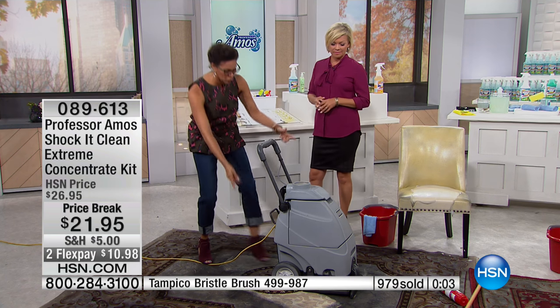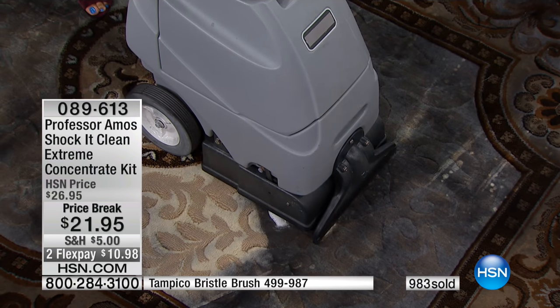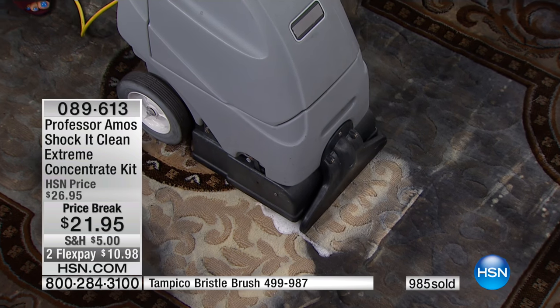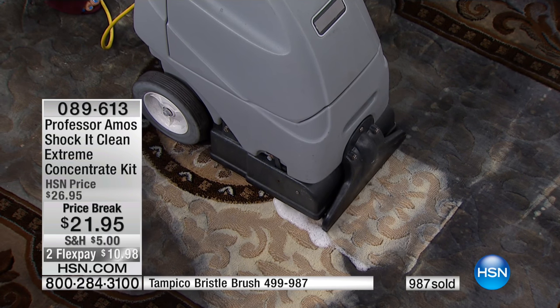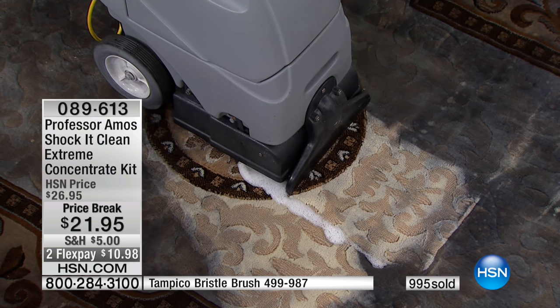Now I'm going to do it real quick. I know it's loud, sorry about that. But I just want to show you, put it in your carpet cleaner, whether you rent it or borrow your neighbor's from next door, I don't care what it is. This now becomes the professional. So you're saving money again and again and again. Thanks, professor. That's why I love him.